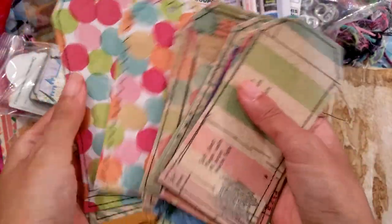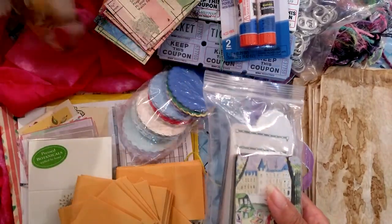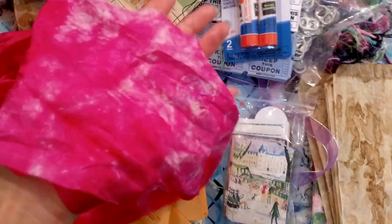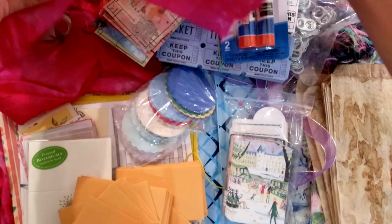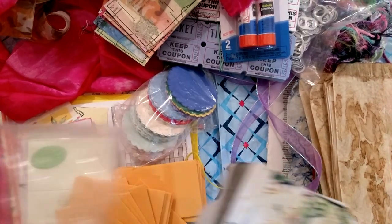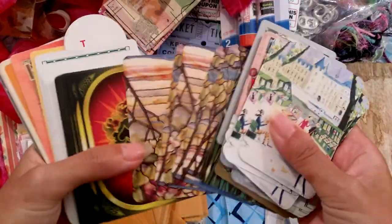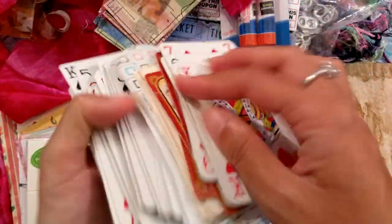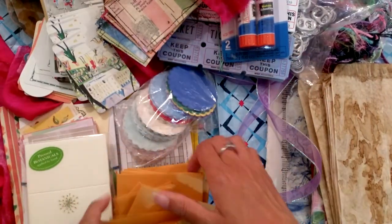That is amazing. Oh my gosh. It's so special. All right, and we've got even more fibers and this beautiful, beautiful, oh, sorry. That is just gorgeous, this bright, vibrant pink, like, I don't know what you call it. But that's amazing. And we've got a whole bunch of cards in here. So look at that. So many. My goodness. Wow. Just so many. Look at all the different types. So good.